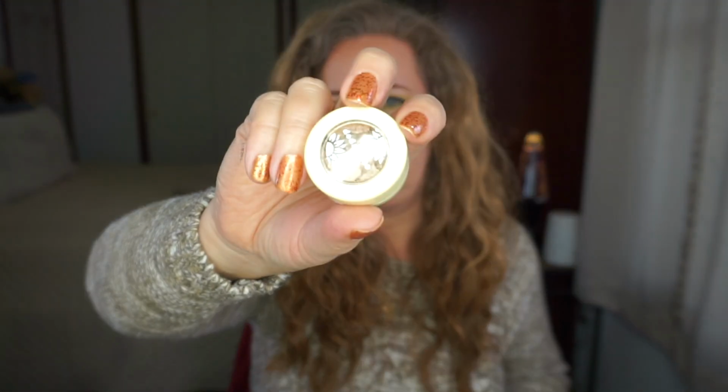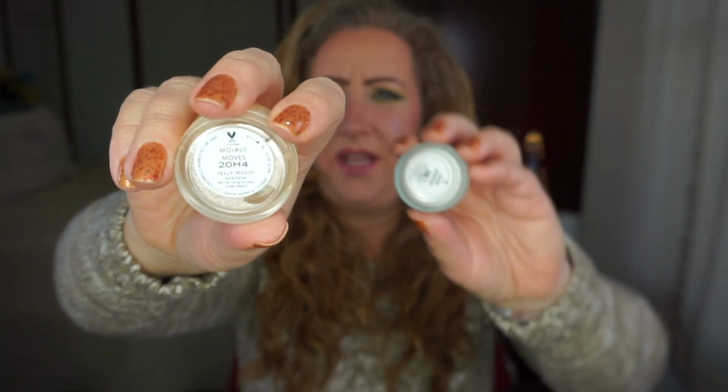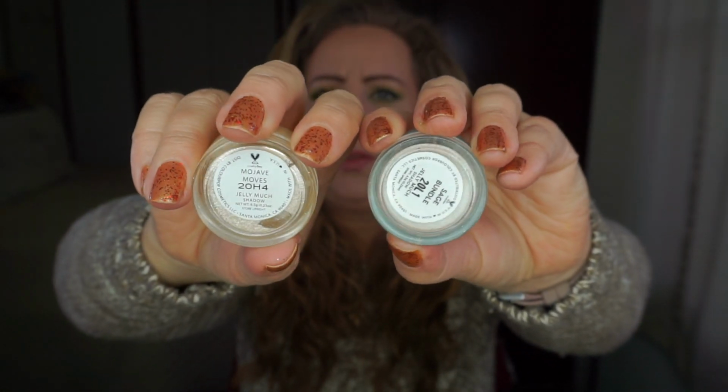This one is Flower Child. And then I believe this is Ritz. That one is super duper pretty. Those would make good toppers for just about anything, or coordinate with. I put 2 Jelly Much. I have Mojave Moves and then Sage Bundle. Those are good topper shades for whatever palette I'm going to end up with.